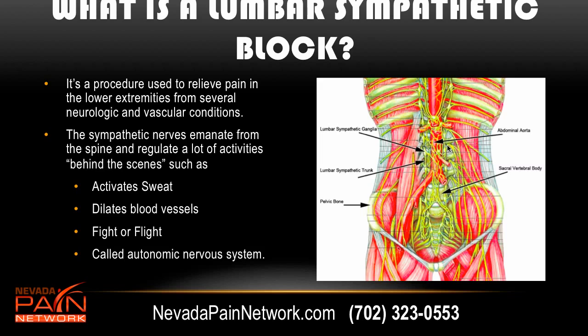All right, so look here. This is from the front. This is your iliac crest, so that's L4-5 area. Your sacrum's down here. This up here in the middle of the lumbar region is where the sympathetic nervous systems are. The nerves, okay?